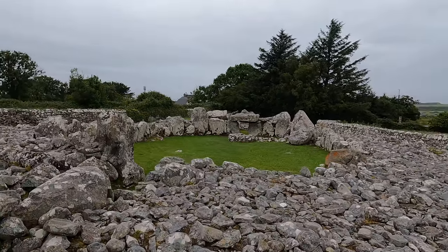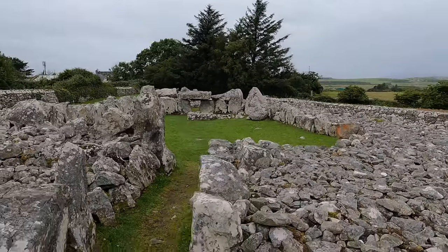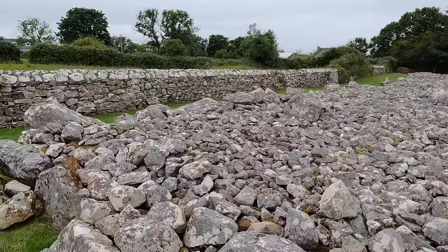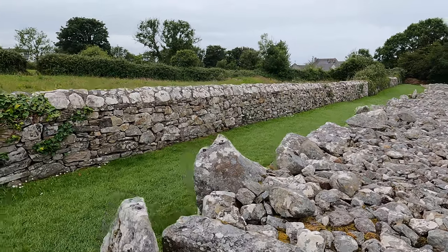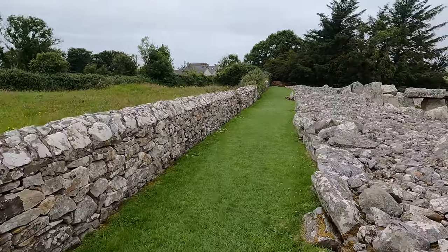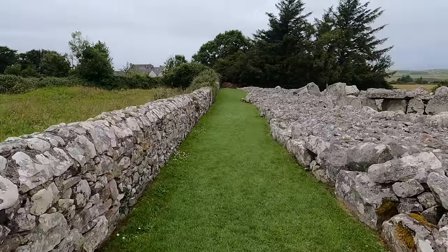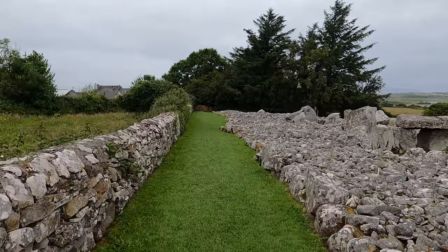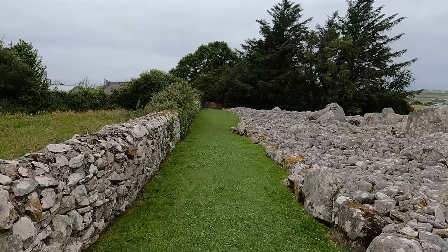There's a view of the court tomb, the entranceway. Yeah, the rain's pouring down now. Then we'll make our way back to the exit there, and then we're going to finish up.